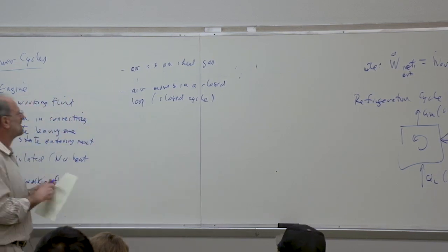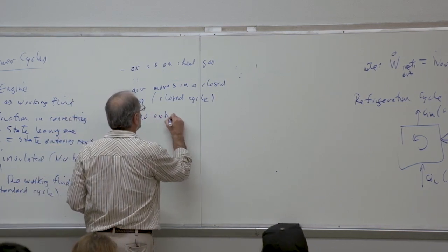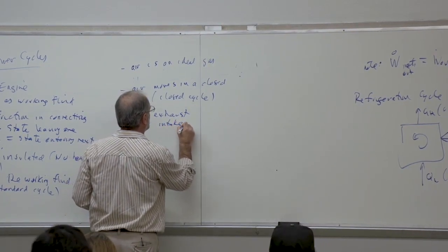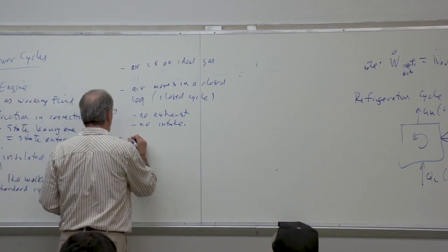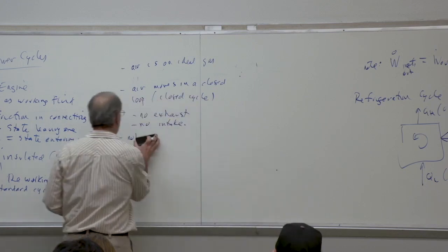Air moves in a closed loop. There's no exhaust process. There's no intake process. It's just air moving in this closed loop. And furthermore, we would like to note that there's no real combustion.